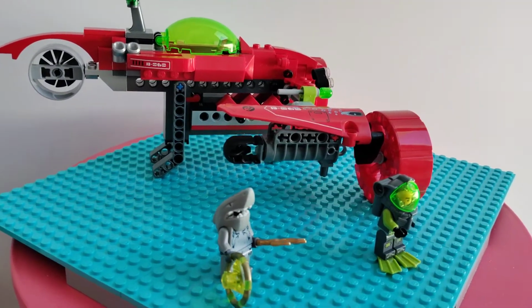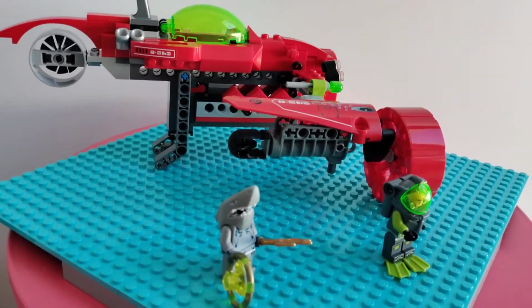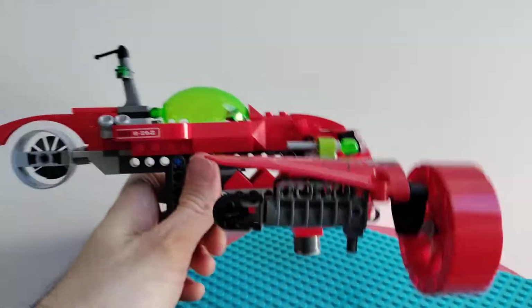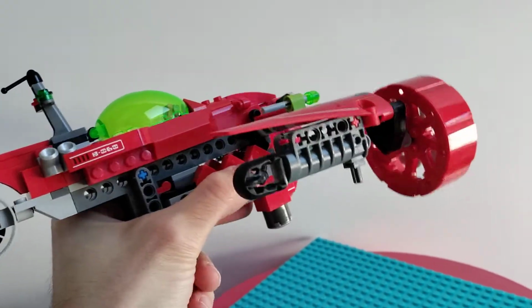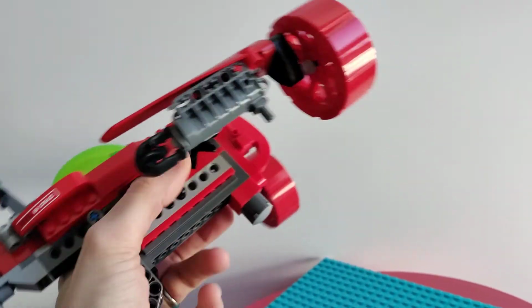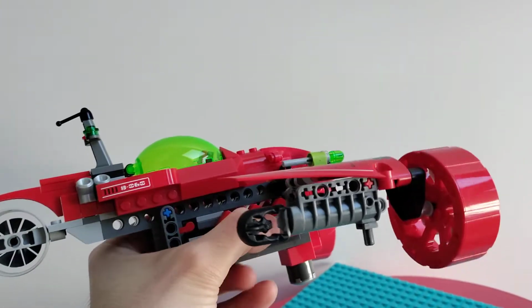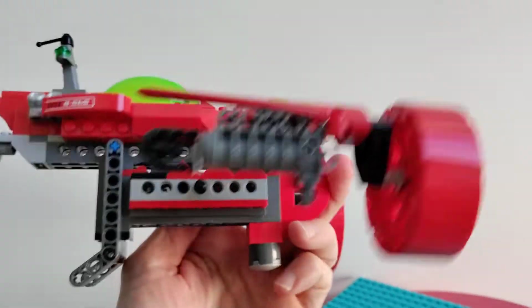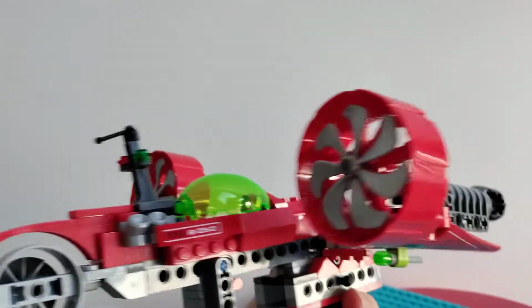The Typhoon Turbo Sub is also another set that I really like in the Atlantis theme. The vehicle looks just great. There's a handle right there, and you've got a feature where you have to hold this and pull it, whichever way. Which one is it? Let me try. It's not easy to do one-handed. Ah yes, there it is.